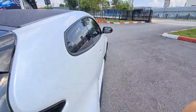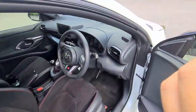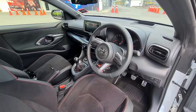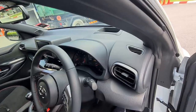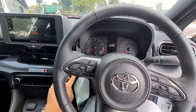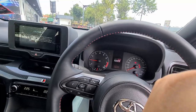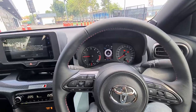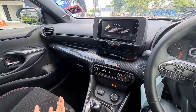Okay, now come inside. We've got keyless entry. Okay, and now you look at this, right? This is not where the GR Yaris shines. You look into this, you just bought a 300,000 ringgit car, and the interior is of comparable quality to a 70,000, 80,000 ringgit car. In terms of the sheer build quality of this car, there is nothing here that differentiates it from the regular Yaris.